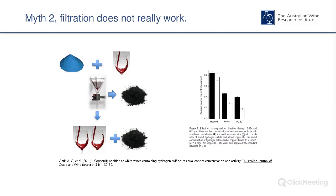The second myth was really shown up in a paper by Andrew Clark and friends and has been backed up by some other work in more recent papers as well. Please feel free to search Andrew Clark's literature on Google Scholar and you'll find a heap of really cool papers. But essentially, he showed that this concept that racking or filtration or anything like that essentially just doesn't get rid of most of the copper sulfide we form.